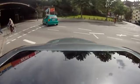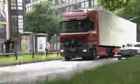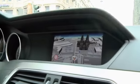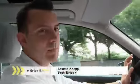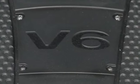Our test car came with an eye-popping optional extra, a sat-nav that displays prominent buildings, like the Cologne Cathedral, in 3D. Our tester says the C-Class's 225 kilowatt engine is anything but old school. Fuel consumption has been reduced by 3.1 liters to 6.8 liters per 100 kilometers. And with 370 newton meters of torque, you get where you're going in a hurry.